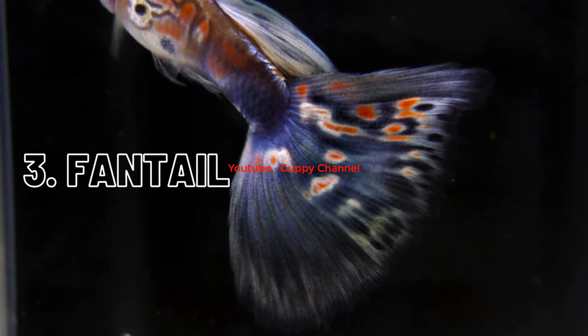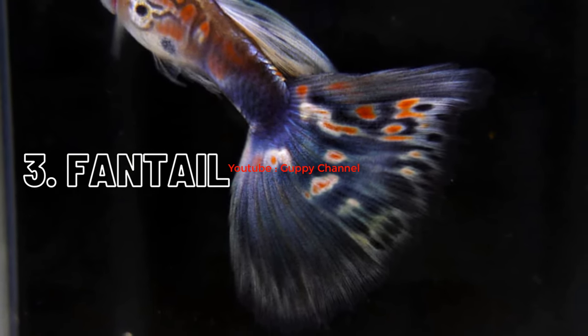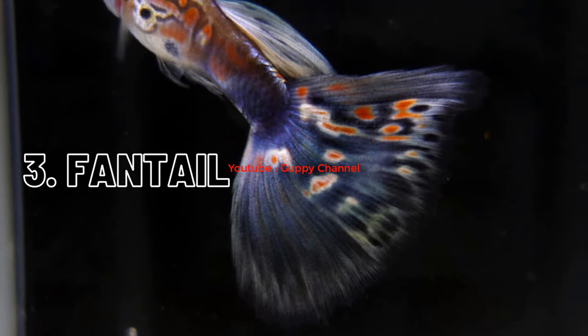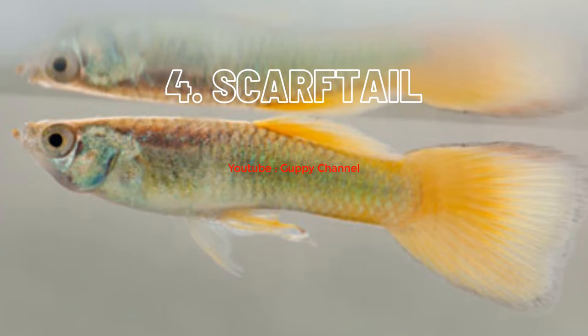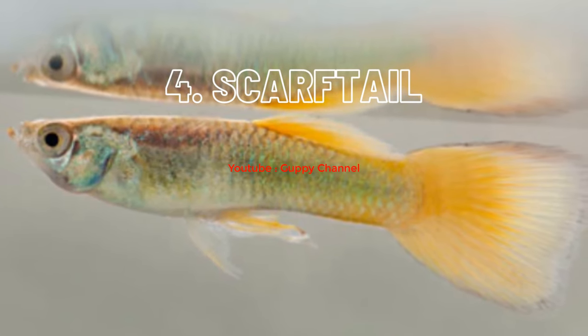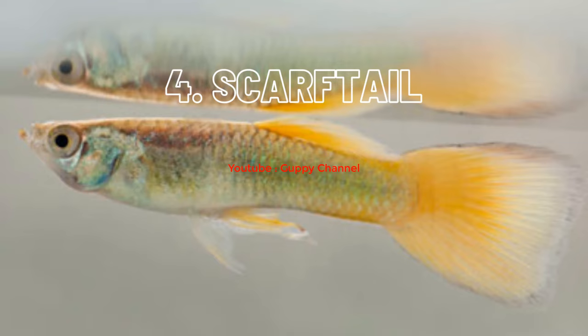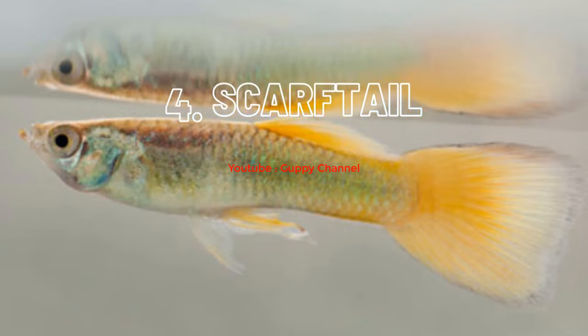Dorsal fins are long and flowy, ventral fins are usually smaller. 3. Fantail. Fantail guppies have elegant-looking tails that resemble an open fan. This tail type is actually typical of fancy guppies. Dorsal fins can be elongated, ventral fins are usually smaller. 4. Scarftail. The scarftail guppy is also known as the flagtail guppy. This tail shape is much narrower on the edges compared to the other tail types I mentioned so far, but remains just as impressive in terms of colors and patterns.